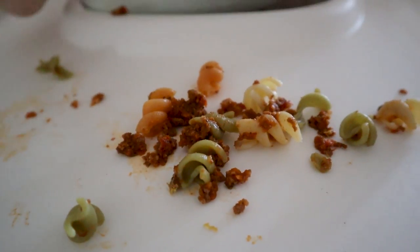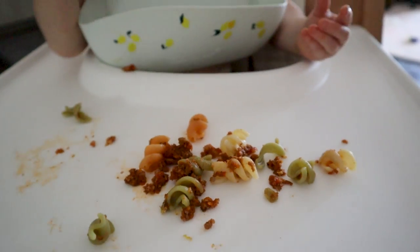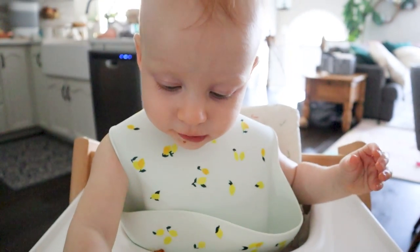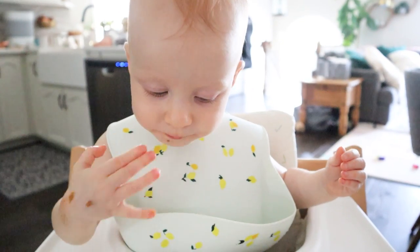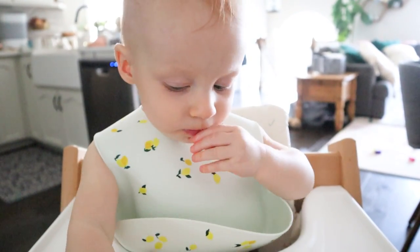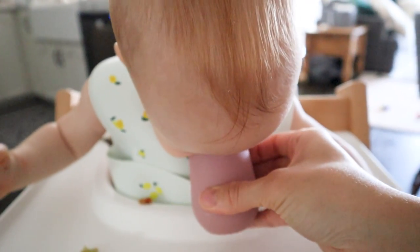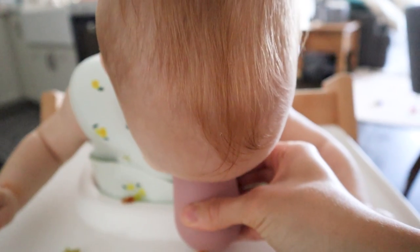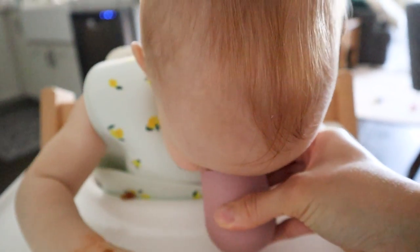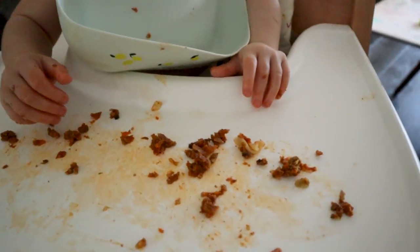Having spiral pasta. I just cut them in half. Anytime it's a new food, I always make it smaller, mostly so I'm comfortable with it, but she's a really good eater. She eats really fast, though. Okay. You getting some? Oh, so pasta is a hit.